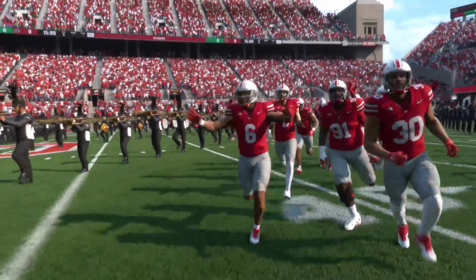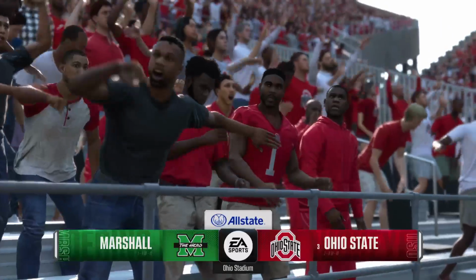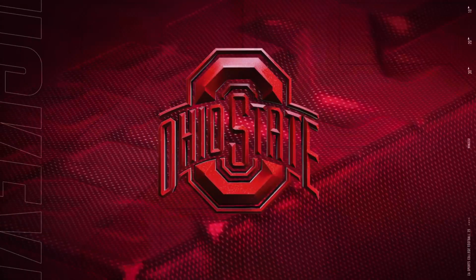As we'll see a team fresh and ready to go off a bye week, the Marshall Thundering Herd, taking on the third-ranked team in the land, the Ohio State Buckeyes. For EA Sports College Football, Reese Davis with you alongside David Pollack and Jesse Palmer. And guys, can't wait to get this one started.